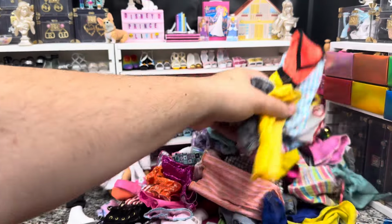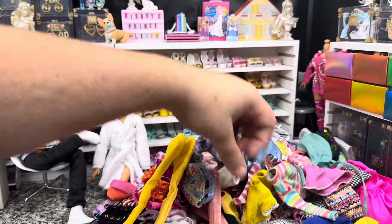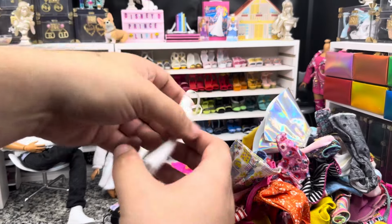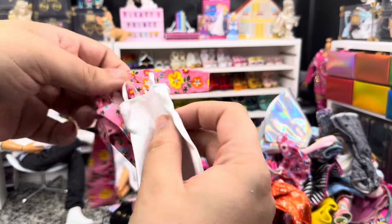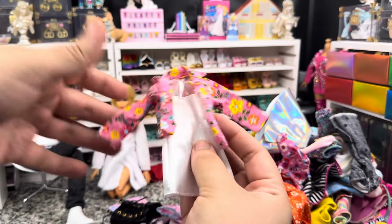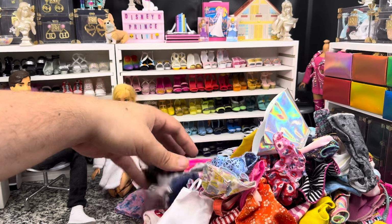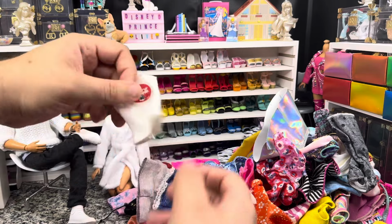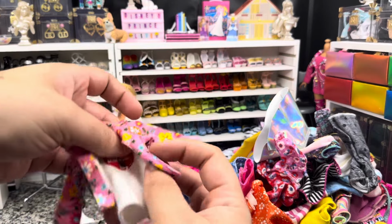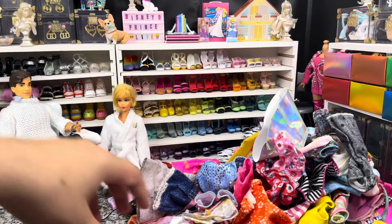Let's see what other tops we have that would go super cute with that. We want just a basic top, I think. Ooh, or maybe this dress going under there. What do we think? Like that? Let the jacket be the star? I don't know. Maybe we go with a little branded deal. Let her be 70s Coke Barbie. I mean, that means a little bit different things, but.